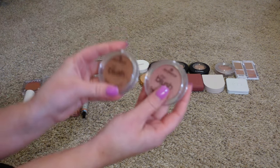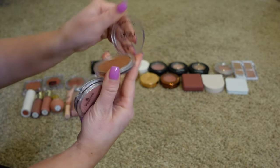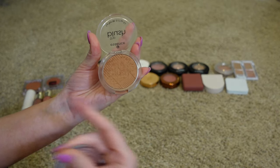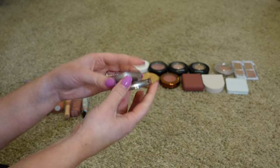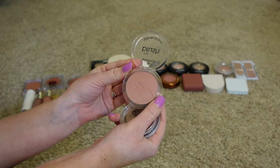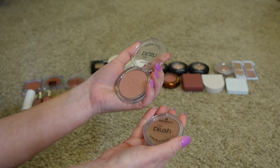So then we've got the Essence blush. I've got it in Bespoke, which is almost like a bronzer. This is kind of the way that I introduced myself to blush, by going with a more neutral, bronzer-esque approach into blush. And then I started going into more blush colors, and this is in the shade Befitting. These are great. They're like, I don't know, $2-3 or something like that, and they're beautiful. Oh, and I do love them. So I'm going to keep them.